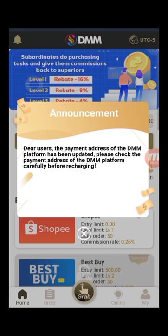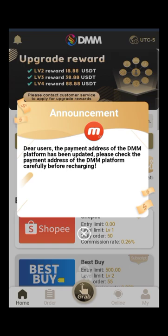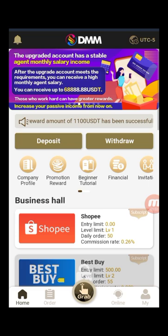So here you can see the user payment address of the DMM platform has been updated. Please check the payment address carefully when recharging. This is the announcement. You can see the close button here. So this type of interface, you can see a very attractive, very beautiful shopping mall site.